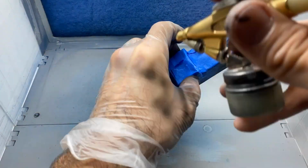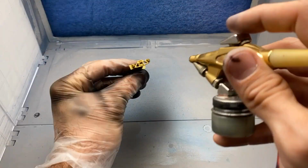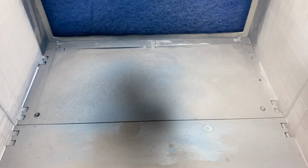I did paint the underframe, I did paint the trucks, and what do you do once we get all this stuff painted up? I think you guessed it. You get the trend and you're following along. We get it baked.